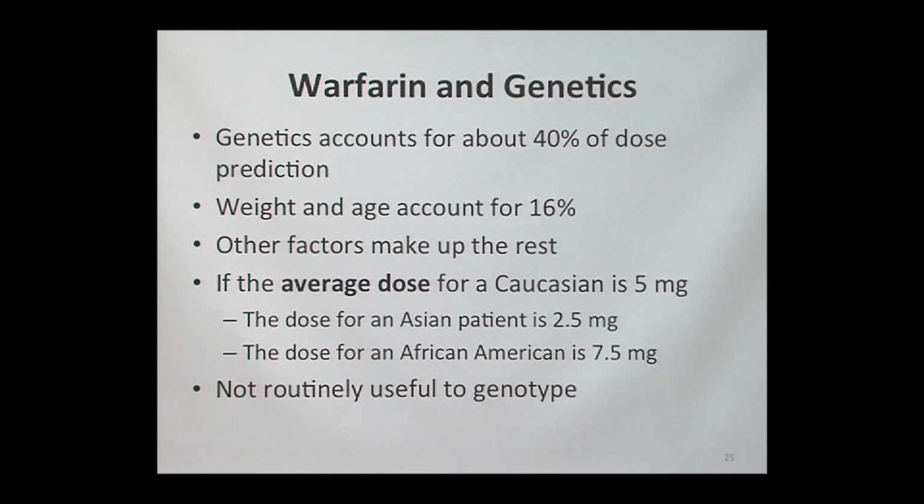Our knowledge of how genetics can be different amongst various ethnic groups has actually, despite the fact that we do not measure the actual activity, given us some information about how to begin dosing patients. For example, we know that the average dosage for a Caucasian is 5 milligrams a day. The average dosage for an Asian is about 50% of that, or 2.5 milligrams. And the average dosage for an African American is almost 50% more than a Caucasian, so about 7.5 milligrams.